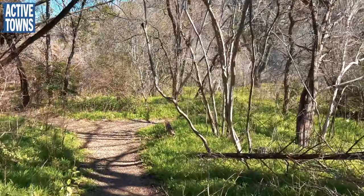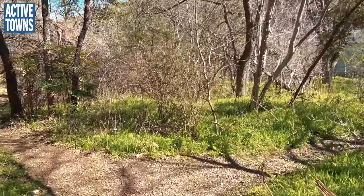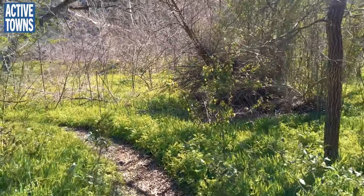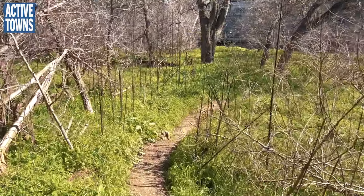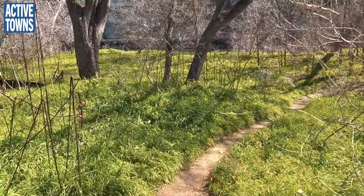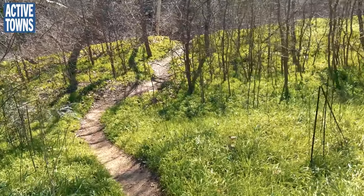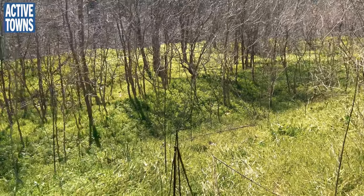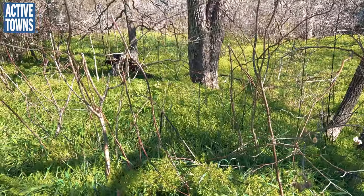I also want to point out just how incredibly emerald green all the grasses are through here. A couple weeks back, we did have a very, very deep freeze and then followed up by a lot of rain and some warmer temperatures. But this is almost spring-like. Everything's just so vibrant green down at the level of the ground. Very, very lush.